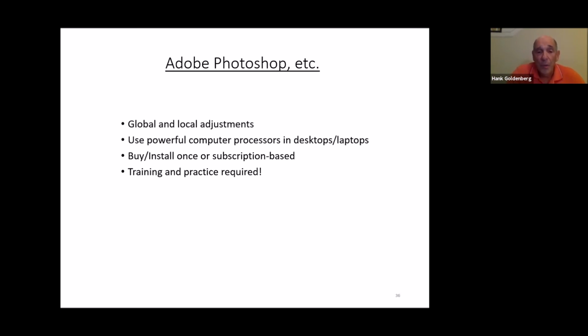For these apps, you really need training and you need a lot of practice. They are very sophisticated. And we have been giving hands-on workshops in the computer room, as I said before, on the basic Photoshop application. And we have some videos. One of our members, Jay Wald, has put together a series of videos on software called On One Raw, On One Photo, which does similar things, which is a different platform.